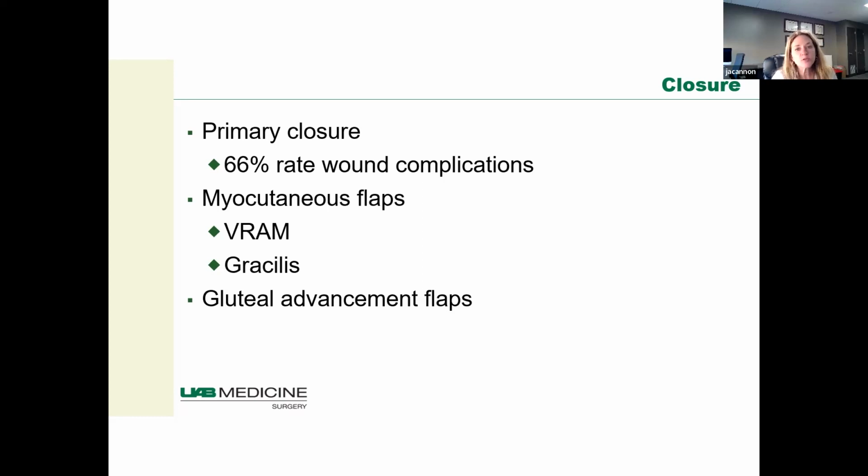But for the vast majority of adenocarcinomas, we generally will close those primarily. And the way I do that is whatever levators are left remaining, we put interrupted Vicryl sutures through the levators, and then we bring whatever soft tissue we can to kind of try and help close that dead space, and then just close the skin primarily.